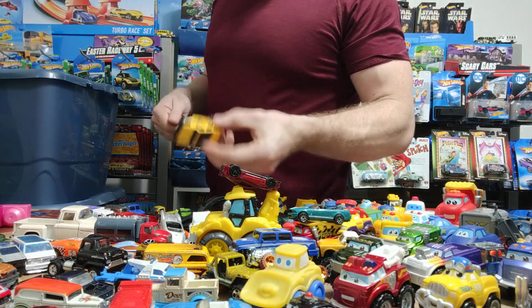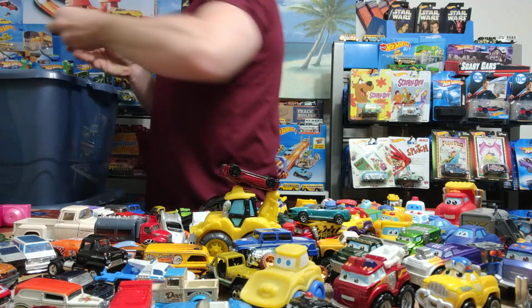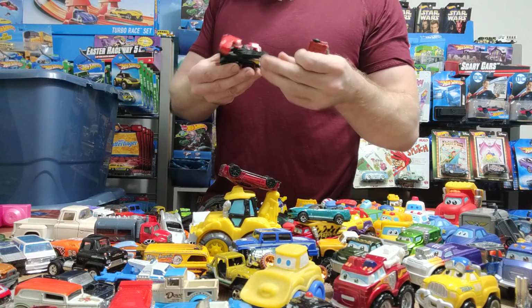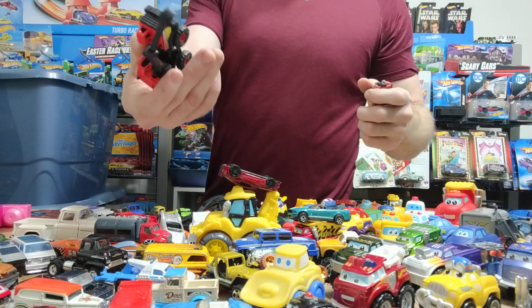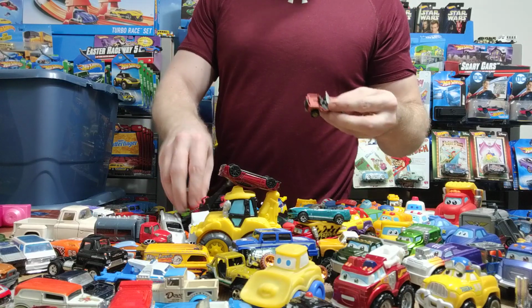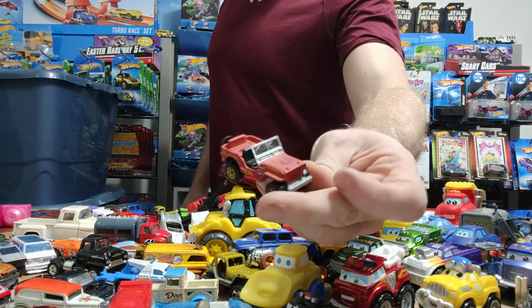A Hummer. Again, these are mostly Hot Wheels and Matchbox. I don't want to keep on repeating that over and over because there's just so many. There's another Tonka. It's all here. This is like a little older Tonka. Got a nice little Willys Jeep here.